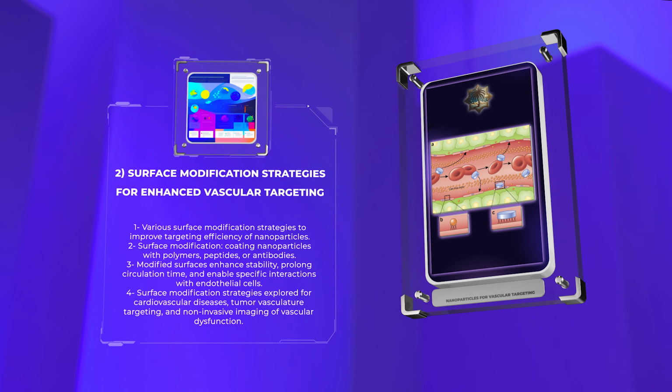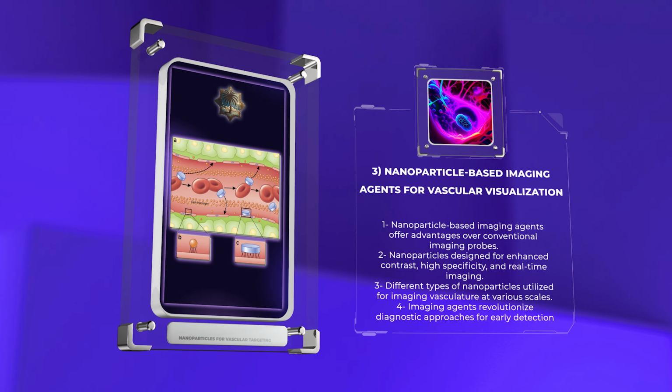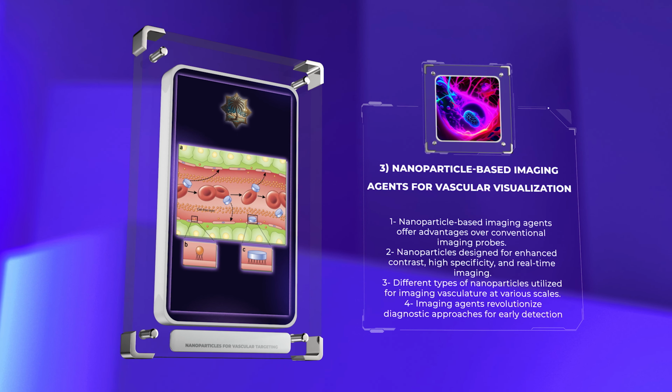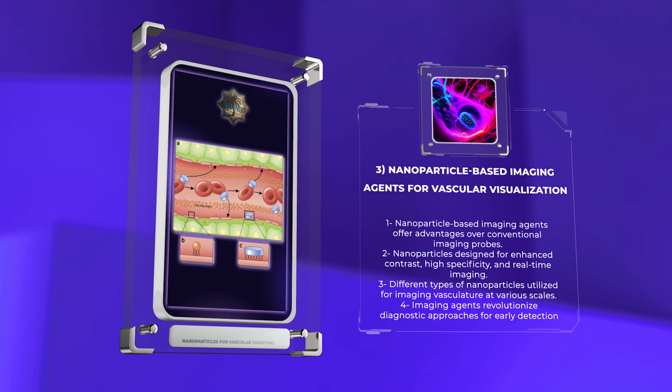Surface modification strategies are being actively explored for the treatment of cardiovascular diseases, tumor vasculature targeting, and non-invasive imaging of vascular dysfunction. Visualization of vascular structures and functions plays a crucial role in diagnosing vascular diseases and monitoring treatment outcomes. Nanoparticle-based imaging agents offer significant advantages over conventional imaging probes. These agents can be designed to provide enhanced contrast, high specificity, and real-time imaging capabilities.